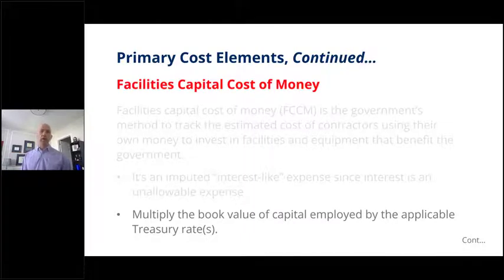Book value is the cost of acquisition, the historical cost, minus depreciation. And so the book value of an asset decreases over time. If I spent $20,000 buying a vehicle or a piece of equipment, whatever the case may be, and that has a 5-year life, let's say with no salvage value, so that's $4,000 in depreciation at the end of year one, the book value of that item is now $16,000.